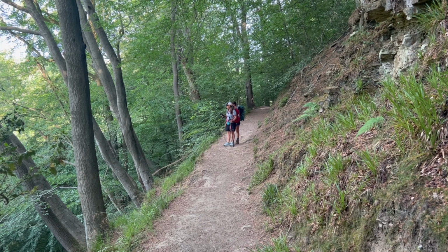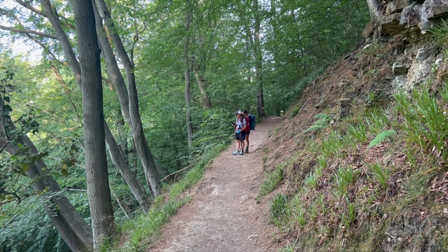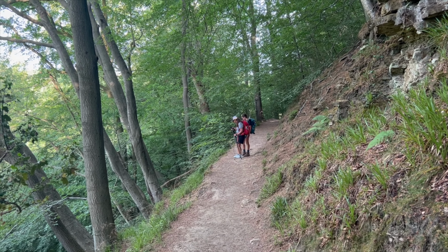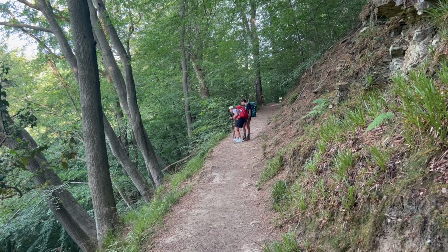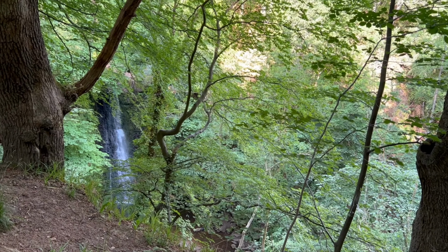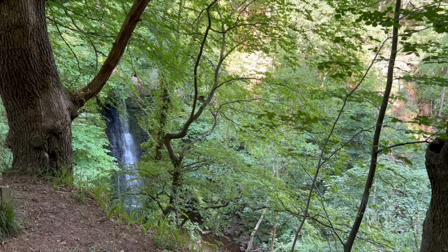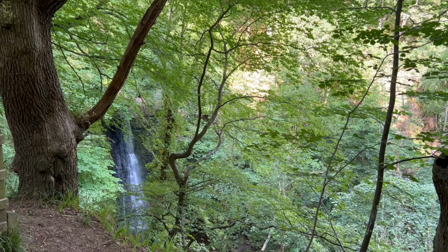So there's a river way down there, and we can hear people playing in it. Oh, I can see some. Oh yeah. So that is the Falling Foss. Probably a fraction of what it usually is, but it's still pretty. Ordinarily, when the water's not so low, I bet that's a nice place to take a swim.